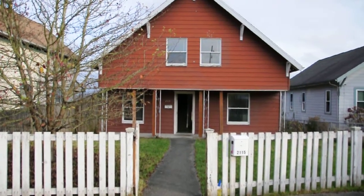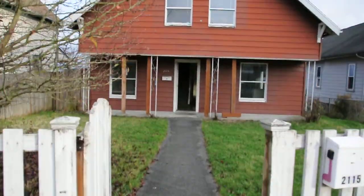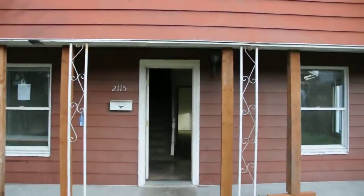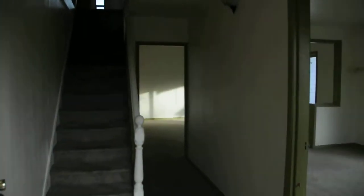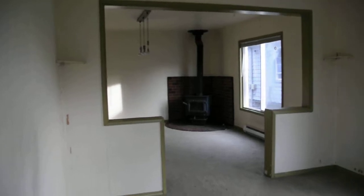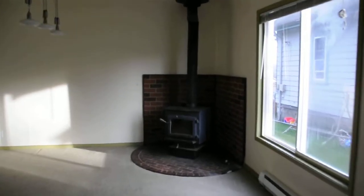2115 Cleveland Avenue, located in Everett, Washington. This four-bedroom, two-bath house is in fairly good condition with an updated bathroom downstairs. It's a nice wood fireplace.